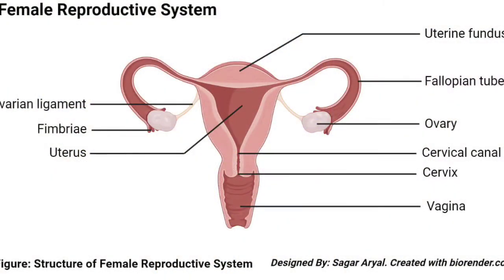The ovaries are responsible for production of the egg. Each ovary produces one egg at a time. They move into the fallopian tube and they stay there. That's where fertilization takes place.